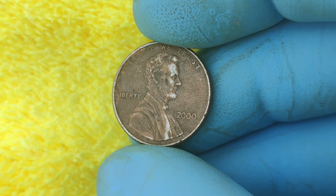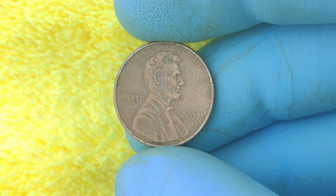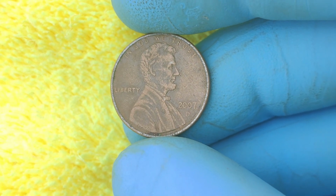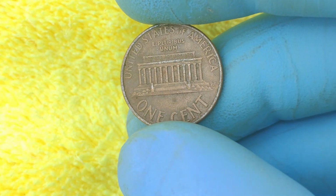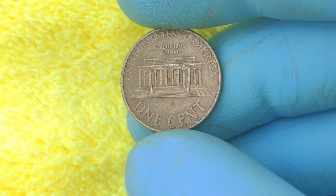$36,763. We are diving deep into the fascinating world of the 2007 Lincoln penny. We will explore its history, its design, its minting details, the errors that make collectors excited, and most importantly, how a coin that seems so common can sometimes be worth far more than 1 cent.